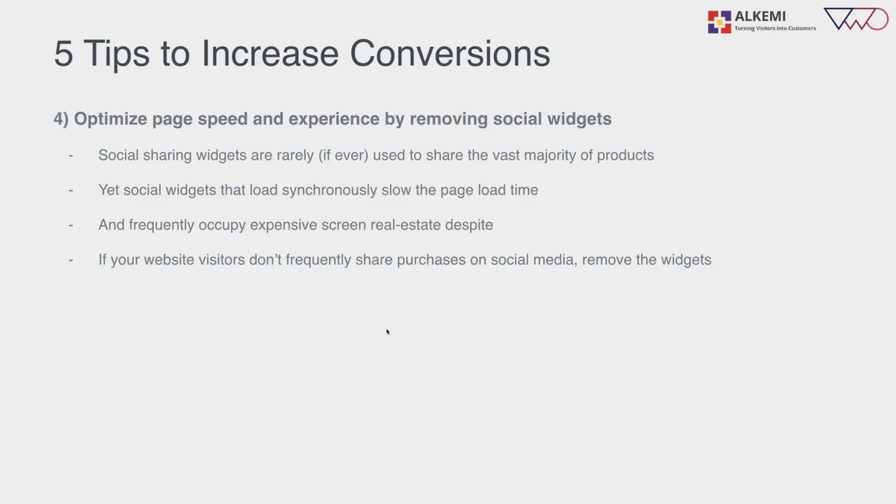All right. This is another thing that Nathan did in his test. They removed the social sharing widgets. Now, social sharing widgets are almost a de facto on product pages. But when we ran the numbers, what we found out was it's very rare that an item is shared on social media. This especially holds true for certain kinds of products.